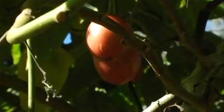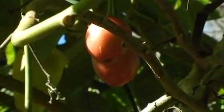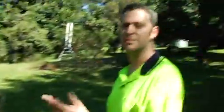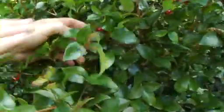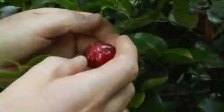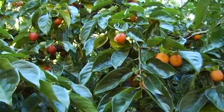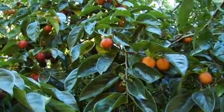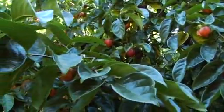They're quite a fast growing tree. They only last about 3 years, but they're really prolific. I probably get a bucket full a week off this tree. Pitangas, Brazilian cherries. That's a really nice ripe one. When they're ripe, they really fall off easily. Some of the trees are so prolific with fruit. And that's a persimmon.